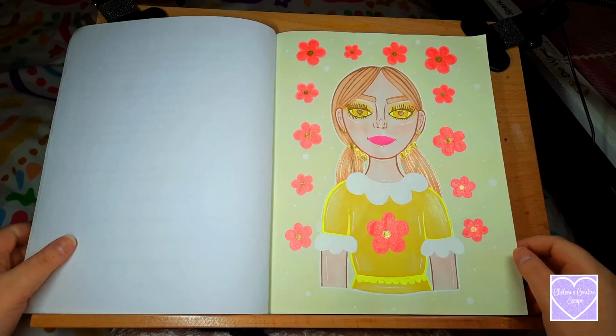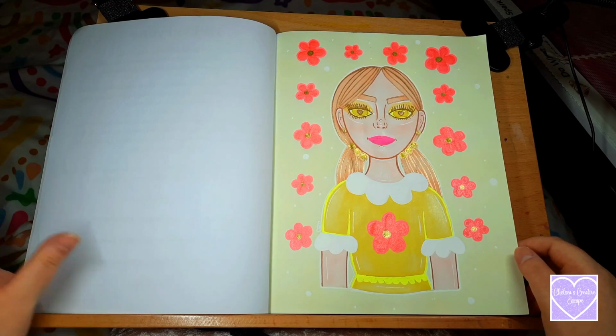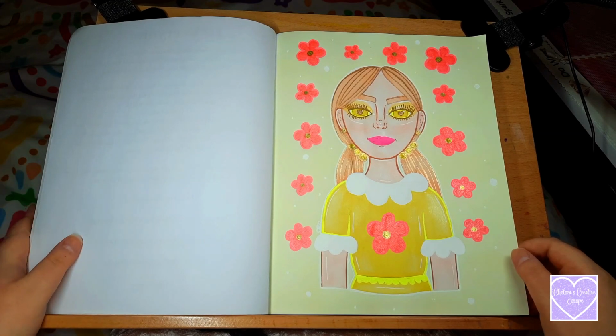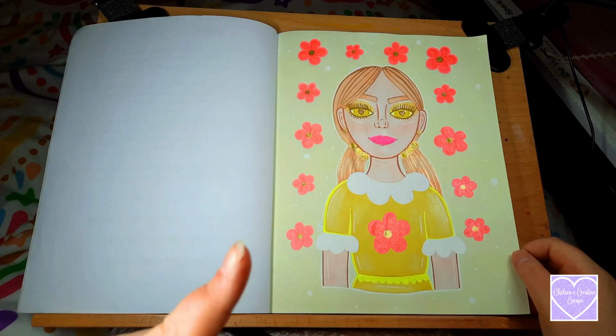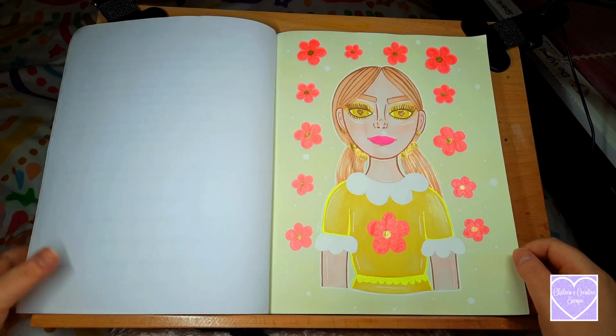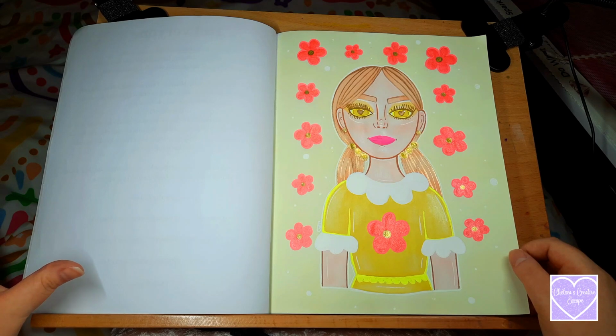So I hope that the lighting is okay and it's turning out alright filming this way. I haven't got my big light on, but I've got my two little lights, because so much light really hurts my eyes.